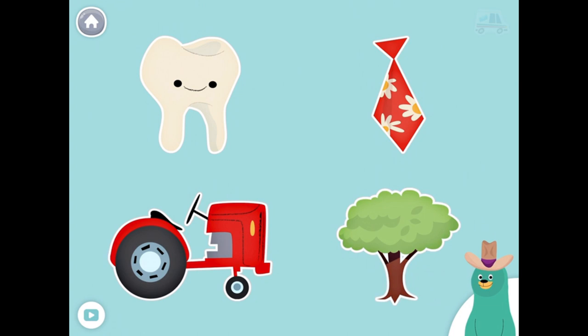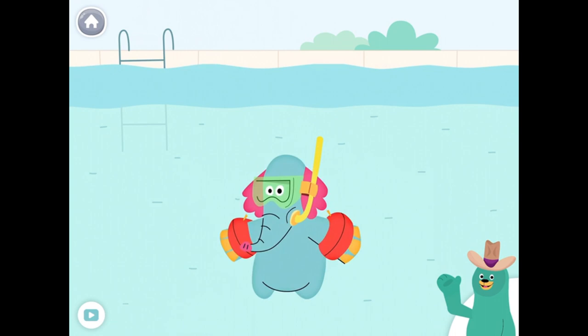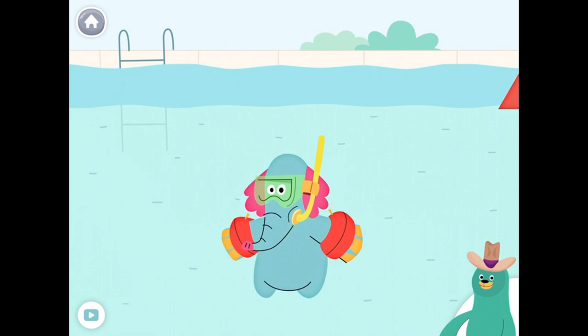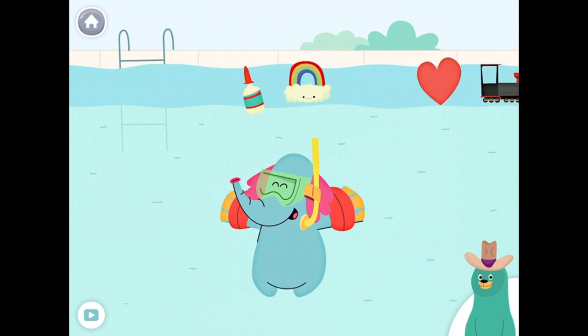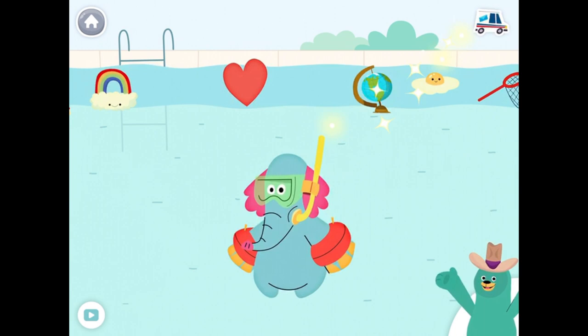Give all the things that start with the T sound to Olo. Tree. Triangle. Tractor. Train. Nice work. You found them.